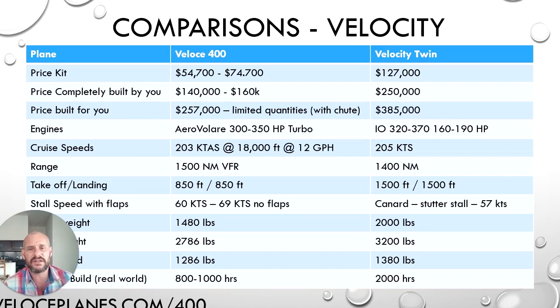You're going to need two engines on theirs, and our speed, if you look here, is almost exactly the same. Our range is the same. Their takeoff and landing is twice. Their stall speed is a little bit less. And they say they don't have a stall, but that plane still stalls. It just recovers from the stall all by itself, so I call it a stutter stall. But it happens at about the same speed. Our useful load is a little bit less than theirs, but time to build is less, cost is less, everything else is less. So are you willing to give up 100 pounds of weight in ours for a lot cheaper, a lot faster, a lot of everything else? That's up to you.